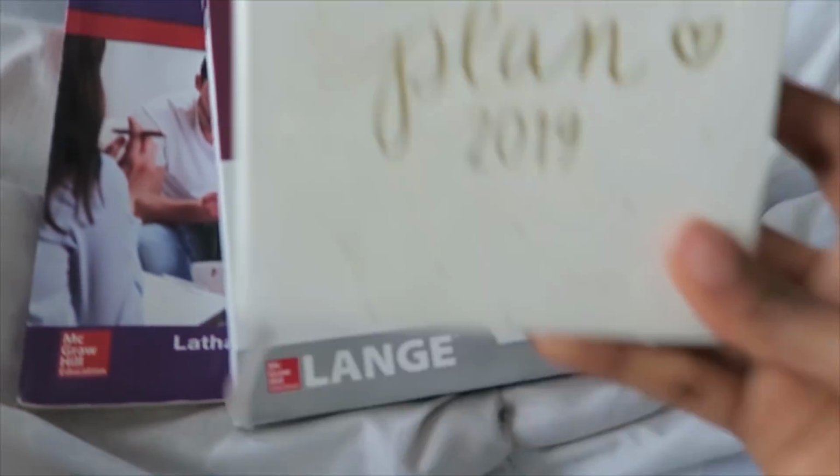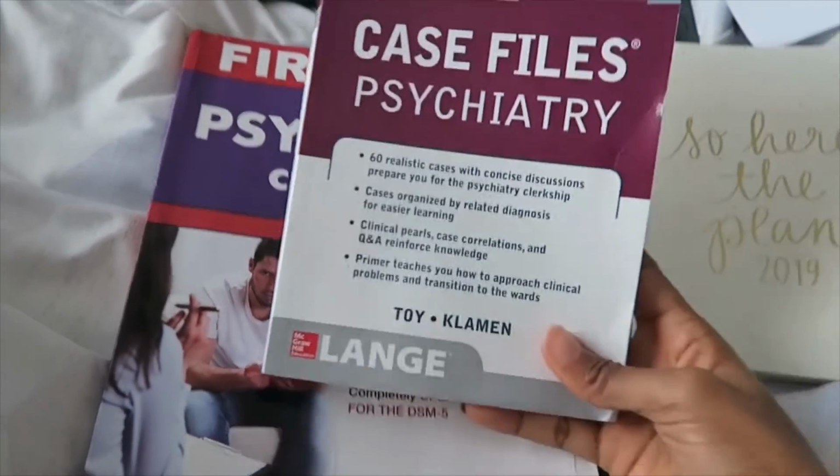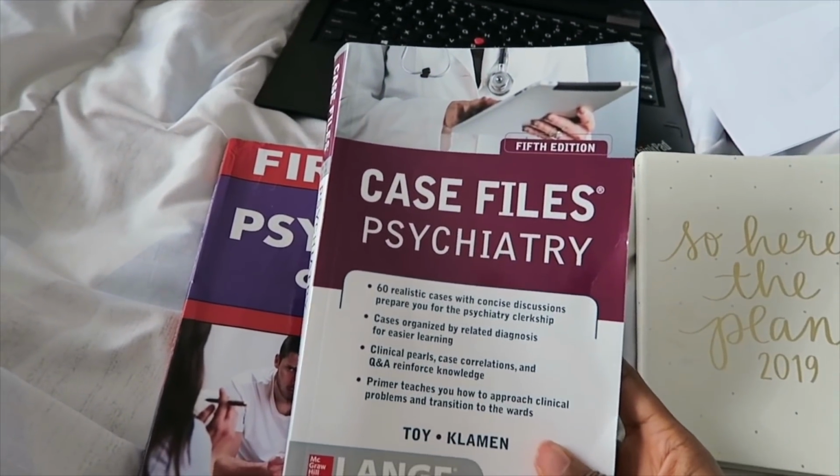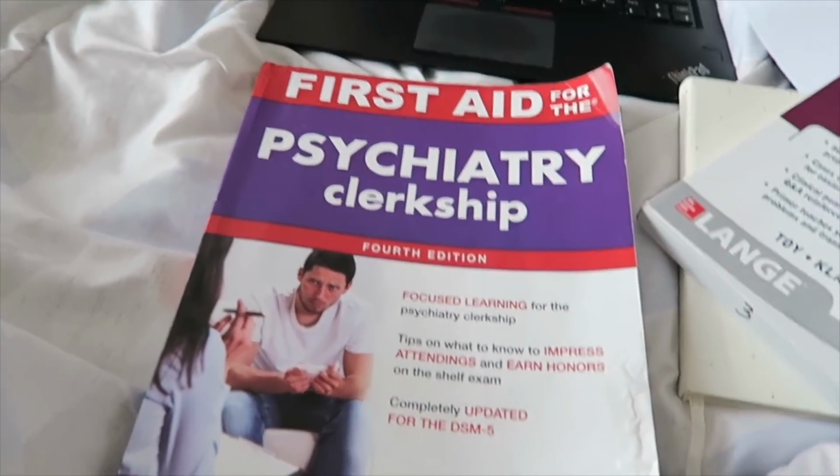All right, another full day of studying ahead per usual. Got my planner here, schedule for the day. I'm gonna be doing a lot of case files for psychiatry and First Aid, and then UWorld.